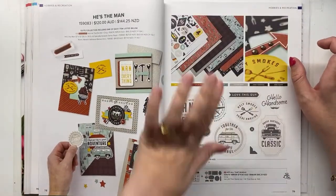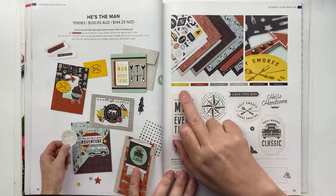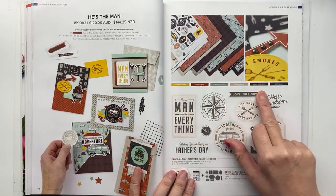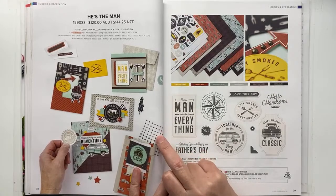Okay, a set for all the men in your life because it covers all the men. I have shown you this paper from He's the Man, and this is using Crushed Curry, Cajun Craze, Soft Succulent, Sahara Sand, Early Espresso, Basic Black. We do have the rustic metallic gems.